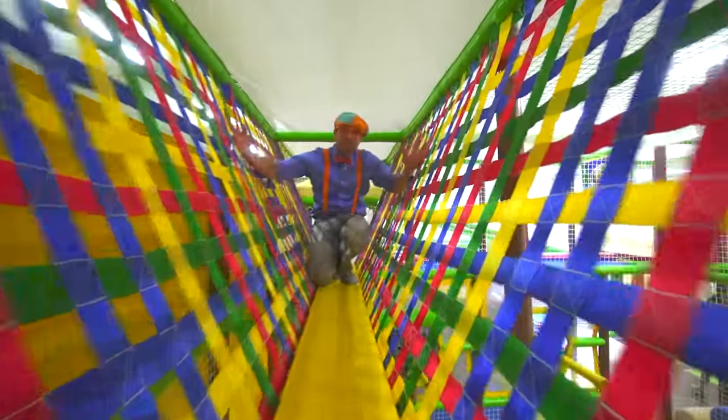Whoa! Look at how high I am. I'm rock climbing. Whoa! I'll do that again. Okay. Let's go this way. Wow. All right. I'll climb on the wall again. Ready?